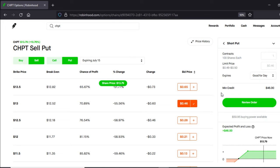Once you do a cash secured put, right away you're going to be receiving a $46 minimum credit into your brokerage account. Like I said, we always like to make weekly revenue, so we try not to enter any trades where we don't get a bonus right as soon as we place the trade. So right away you're going to receive $46 into your brokerage account, and that money is yours to keep no matter how this trade goes.